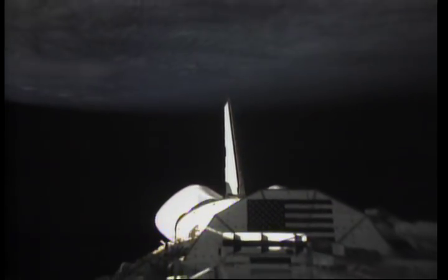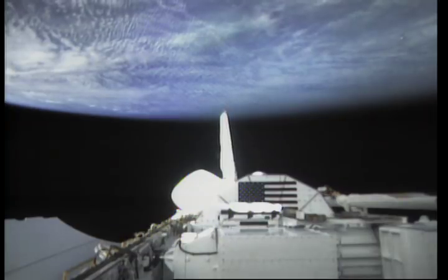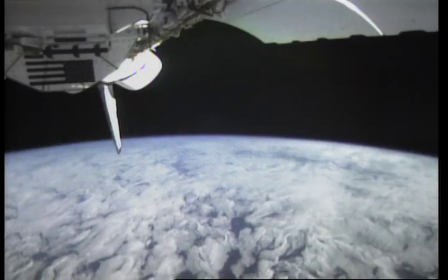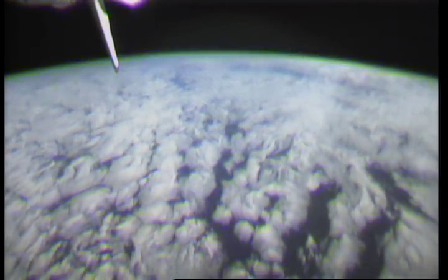Matter of fact, Dale pointed out that about a minute, 20 seconds after deployment, you could see some of the jets on the spacecraft actually firing as part of the nutation control associated with the spacecraft. Another aspect of our mission was checking out the TDRS network. And so the shuttle flew various different attitudes during the mission, checking out the KU band.